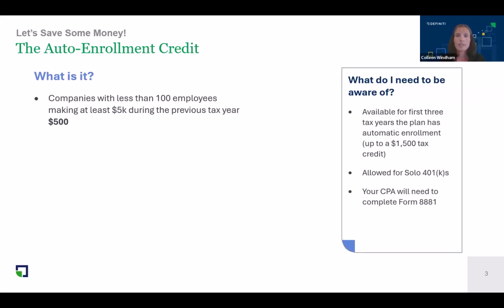And this one I think is interesting because there's a lot of discussion with Secure 2.0, which, as Elke said, is coming tomorrow, with lots of people adding automatic enrollment. This is a great credit that could be missed, and I don't want you to miss it. So it's good for 3 years once you start the automatic enrollment. So it's good for up to $1,500 spread over those 3 years.